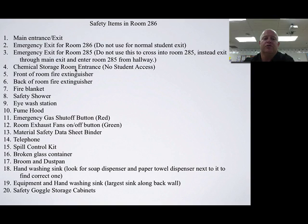We do have a chemical storage room behind that attaches to our room. Please don't go in there unless I ask you to come in to help me carry equipment out of that room. We've talked about the fire extinguishers, one in the front of the room and the back of the room. The fire blanket we've talked about. The safety shower and eye wash stations we've also already mentioned.